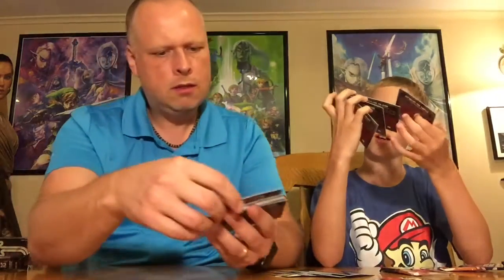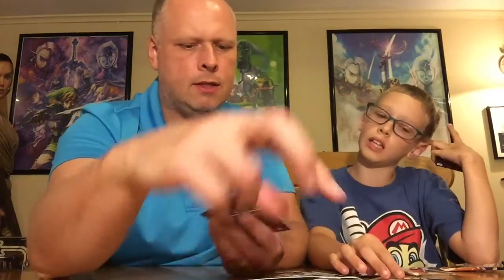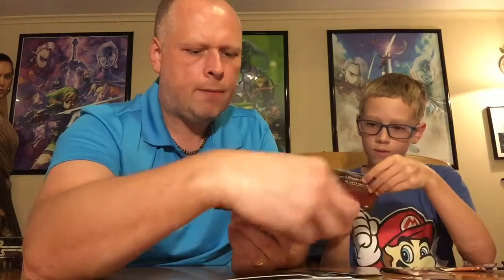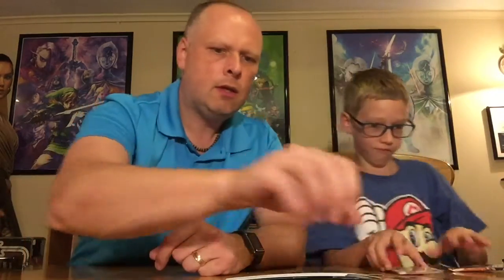No. I got nothing. Actually, I got this. Oh, this is a cool card. Outside the... BB-8 reunited with R2-D2. I got outside the AT-ST. Snap Wexley. The Kylo Ren one. And my Refractor is BB-8 follows Rey home. Baby.